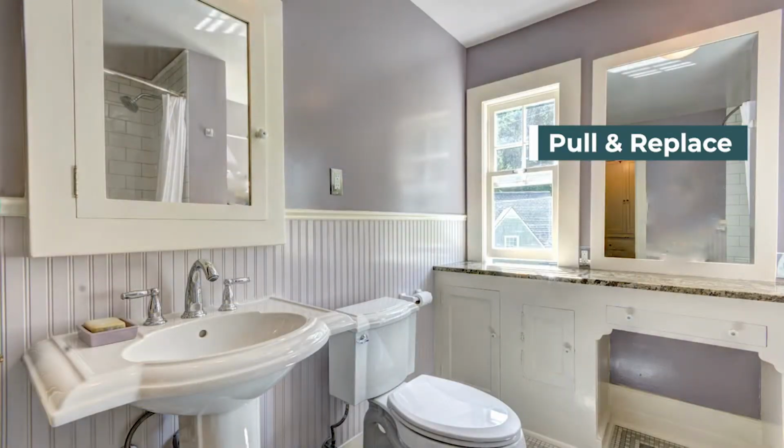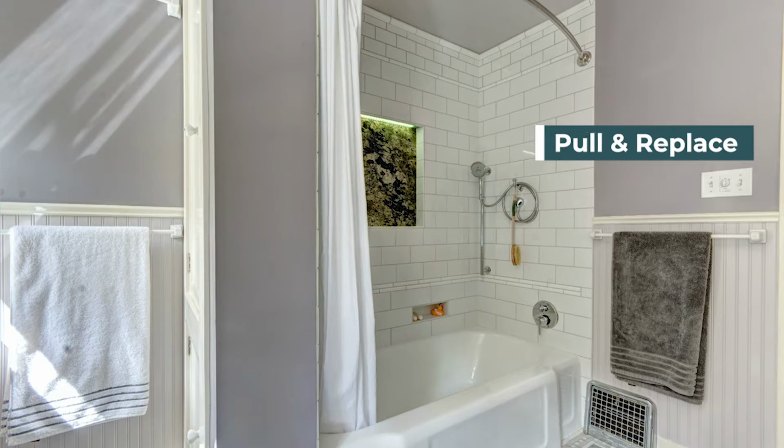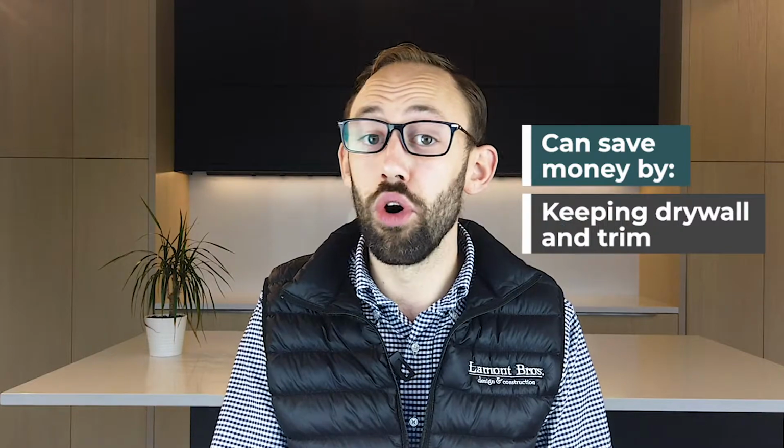Then we move to what I call a pull and replace bathroom remodel. So this is where the layout essentially doesn't change, but we're pulling most of the components out, putting new components in. So you get a new shower, new flooring, paint, vanity, fixtures, all of that gets replaced. But typically you save money by not having to replace all the drywall, not having to replace all the trim, window and door trim, because typically it's the same as in the rest of your house. You don't want to replace it. And then if you pull drywall off the wall, we're not replacing the insulation there if it isn't quite up to code. So there are some significant cost savings to do a pull and replace as opposed to the full bathroom remodel.